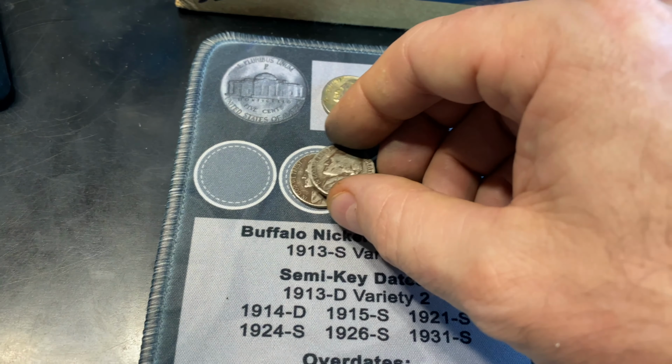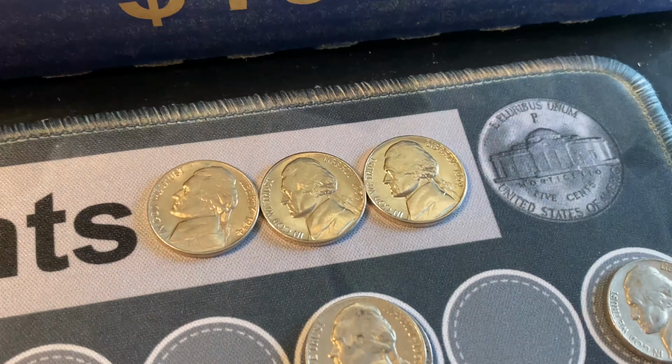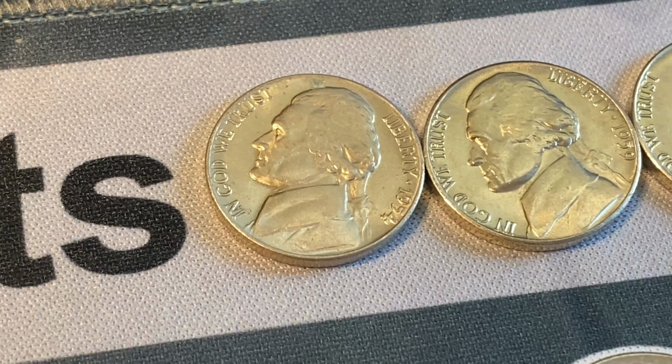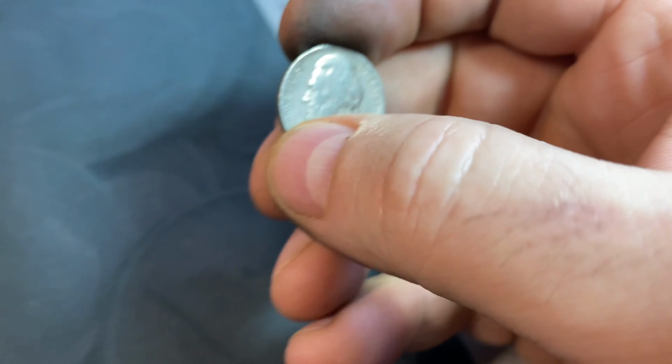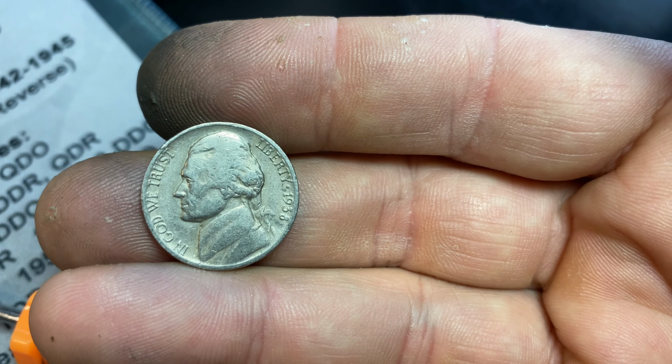It's odd because this box has some pretty ugly older Jeffersons, but we now have 2 59D stunners and a 54D stunner as well. Same roll, and we have a first-year Jefferson nickel. This is a 1938. If it has a mint mark, it's a key date.